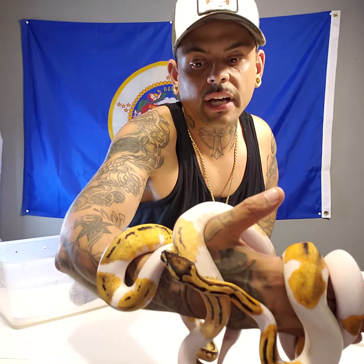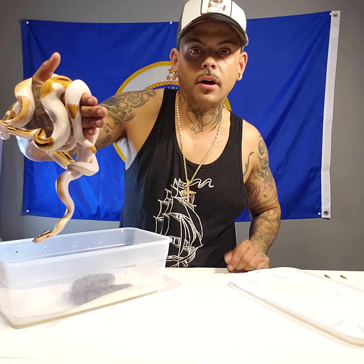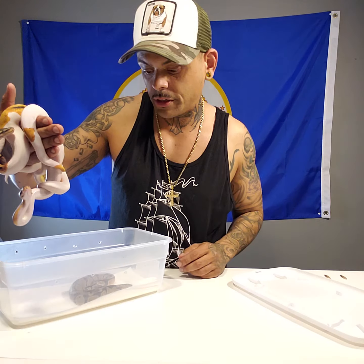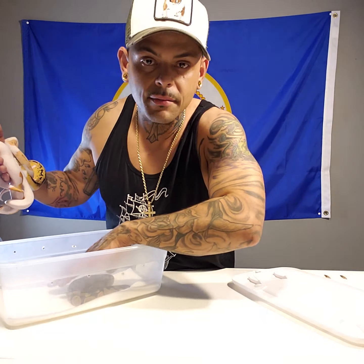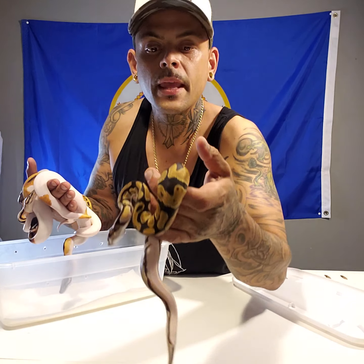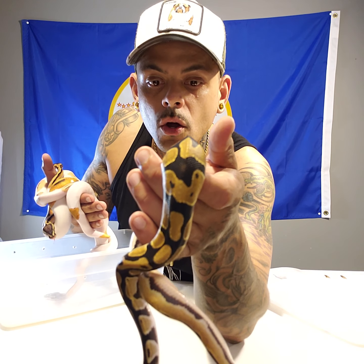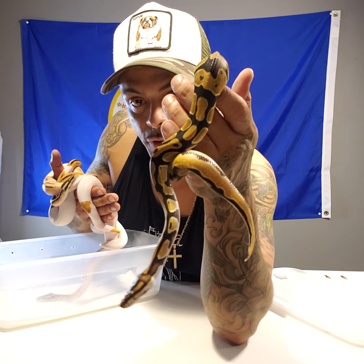So here we go. We have 4 visual Orange Dream piebalds, 2 of which are pastel Orange Dream piebalds. Now here's the het piebald. Okay, this one we did not get the visual piebald to stick, and it's only Orange Dream. So here we have a male Orange Dream 100% het for piebald.